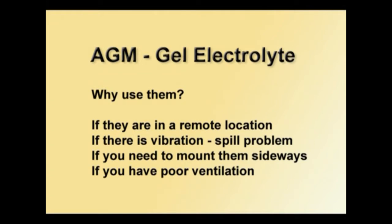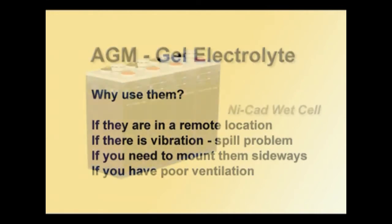If they were in a remote location, a place that you couldn't get to service them often, because these are low maintenance batteries. Or if there's vibration, say they're in an electric vehicle and there's potential for spilling the electrolyte. Well, these are gelled, they won't spill. Or if you need to mount them sideways, for some reason exactly where you have to put them, they can't be standing straight up. Well, these won't spill. And lastly, if you have poor ventilation, you need ventilation, but if the ventilation isn't quite up to snuff, you might choose an AGM battery.